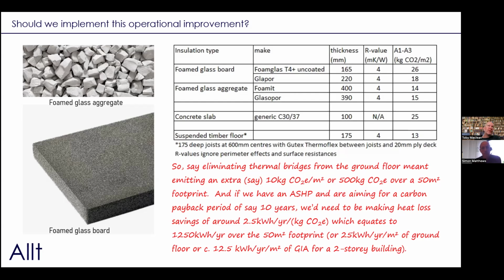A suspended timber floor, and all these are normalized to the same R value. A suspended timber floor with the insulation needed for that R value has about 13 kilograms of carbon dioxide per square meter. So quite a big embodied carbon saving in having a suspended timber floor.